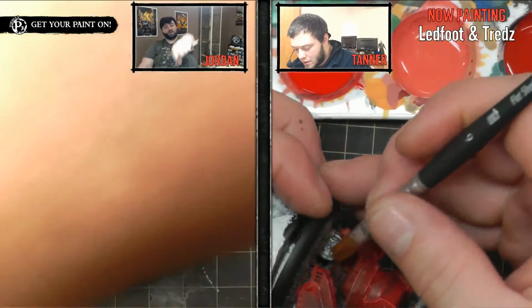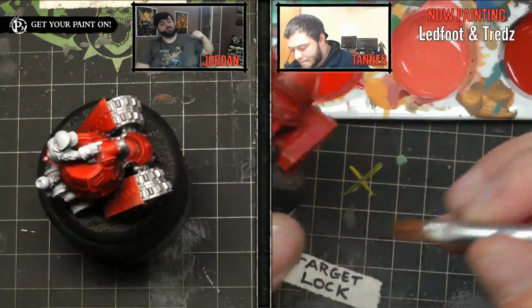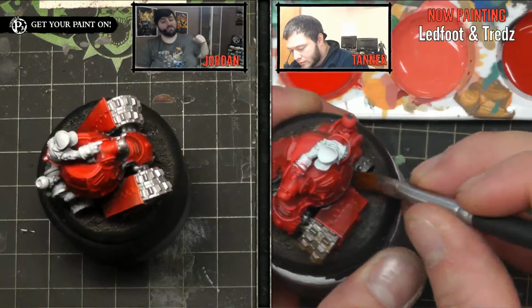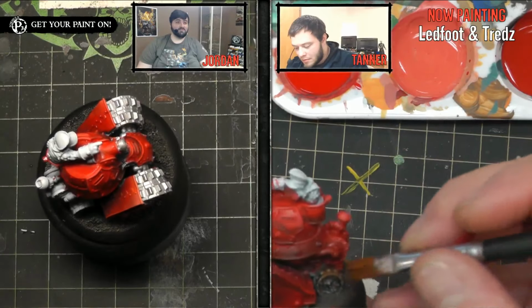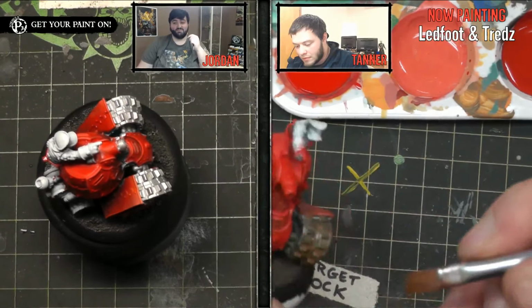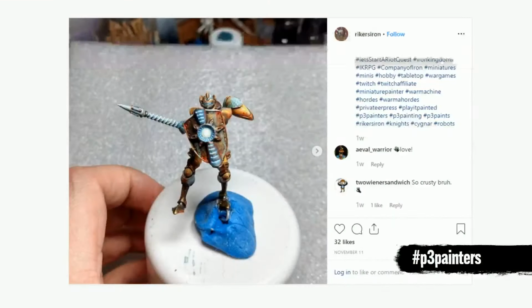All right, here we go. Here's the first piece. That was awful. We've got to work on that. See, that was okay. We're going to have some rehearsals, and then next time we'll try it again. Tony's messing this up. All right, I'm trying. Hashtag P3 Painters. There we go.